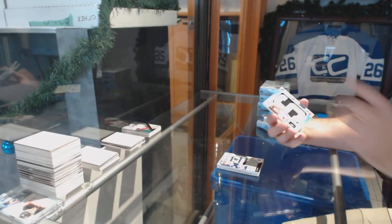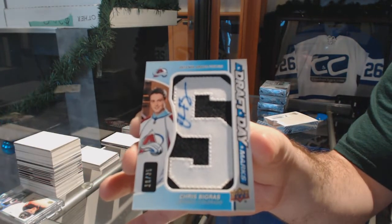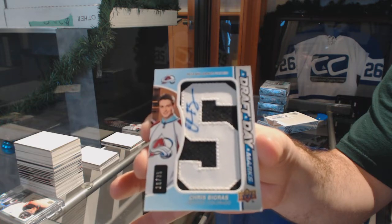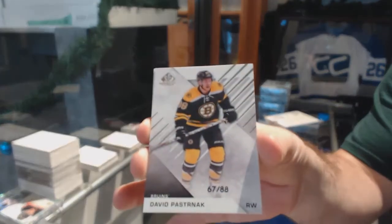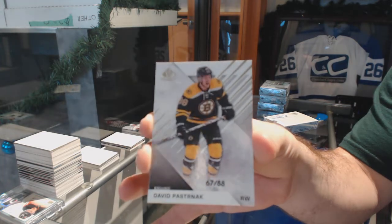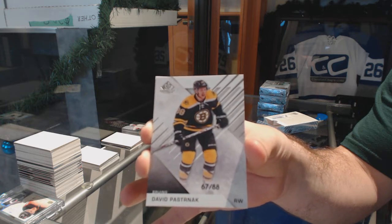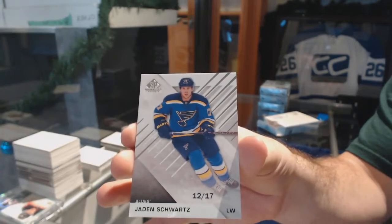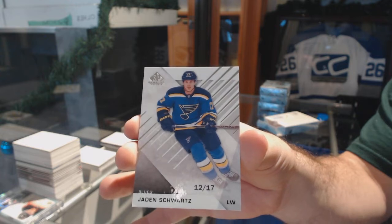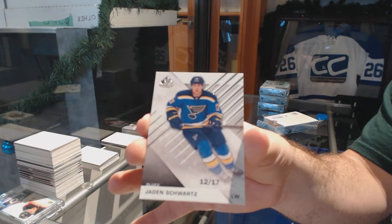We've got for the Avalanche draft day marks auto number to 35, Chris Bigra. Base card number to 88 for the Boston Bruins, David Pastrnak. And that's a low numbered base card. Number to 17 for the St. Louis Blues, Jaden Schwartz. 12 of 17, Jaden Schwartz. Sick.